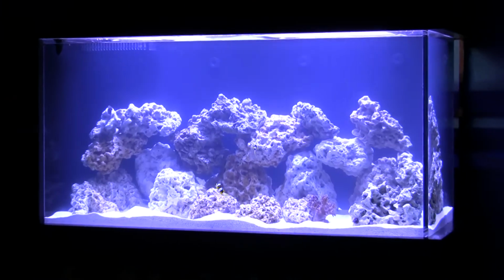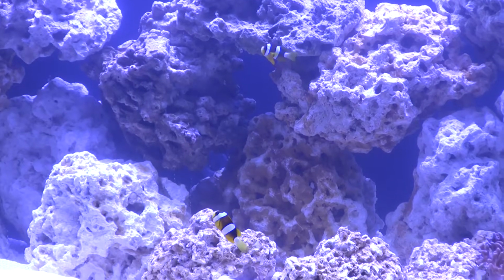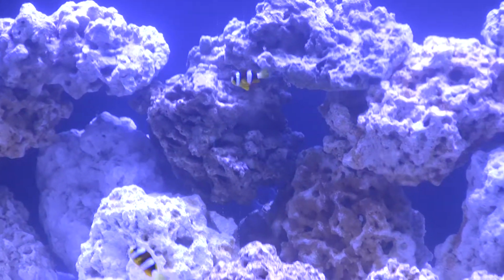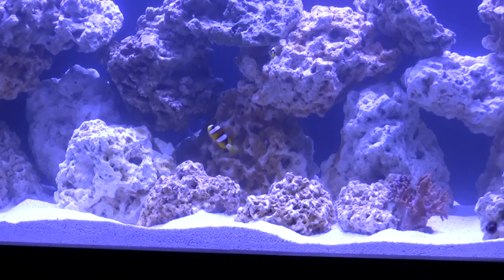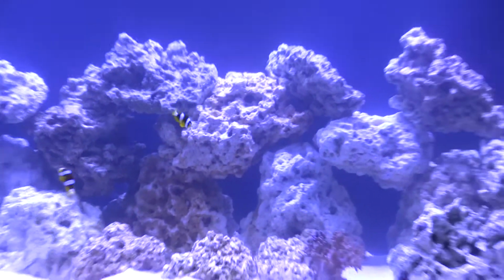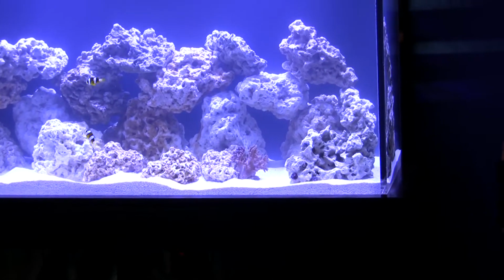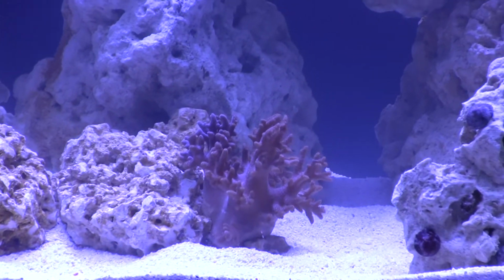So the first thing that I bought were some blue eye Clarkie clowns, a male female pair. Like I said, it's been Sunday till today, which is Thursday, and they are surviving and living fine. Hopefully so far so good. The other thing that I bought, which was on Monday because it was Labor Day weekend, I bought another leather coral.